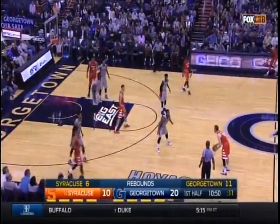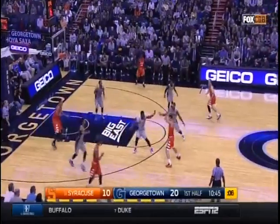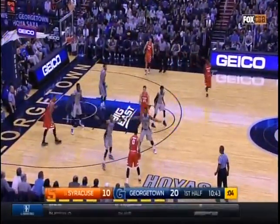They need to hit threes to win most of the games they play. And they've got to figure out ways to get some easy baskets. That's something Georgetown has been able to do early in this first half.